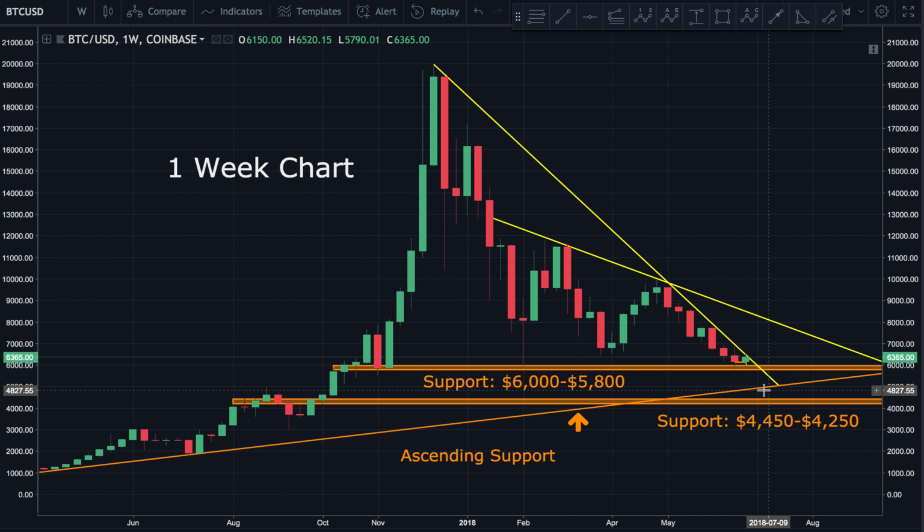If this support does break, and again, not to be repetitive, guys, but just for the people new that are listening, we've got a massive ascending support. If the 5,800 support breaks, we're still keeping an eye on a massive ascending support line that's been going on since the beginning of 2017. If this 5,800 support decisively breaks, I believe Bitcoin is going to go down to this massive ascending support line, and that's what we're going to be keeping an eye on next.